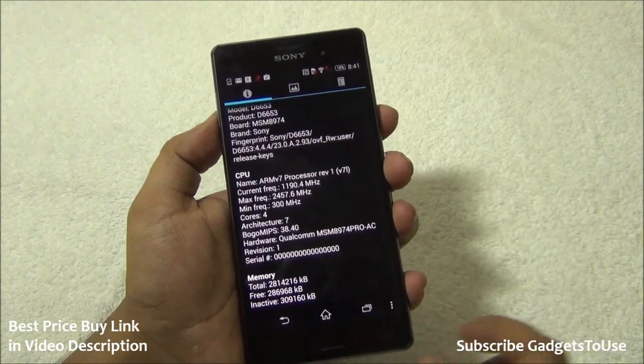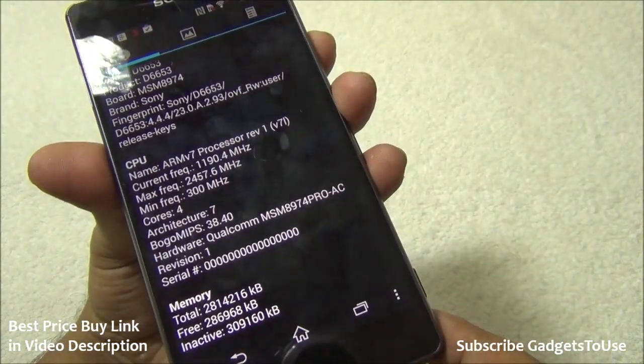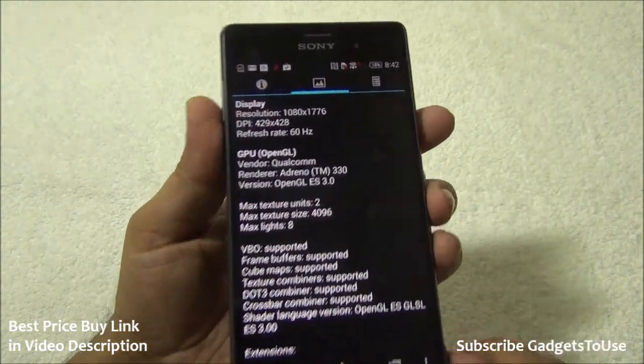We have an ARMv7 processor on this device, clocked at 1.2 GHz. It is a quad-core CPU, and the chipset is MSM8974 Pro AC, which is the Snapdragon 801 chipset. Taking a look at the resolution, we have the resolution over there.